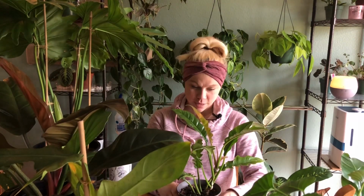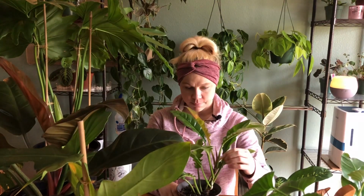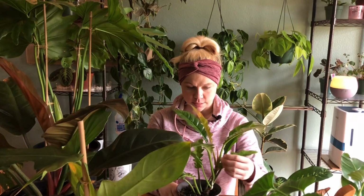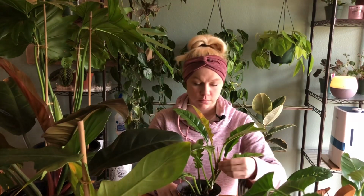Next I'm so proud of this plant. I really love it. And you've seen it many, many times before. He's got little things coming off of his stems where his new little leaves have come out of.